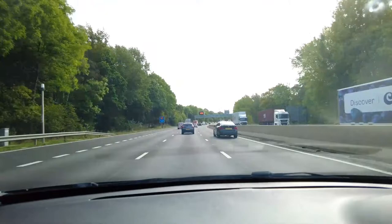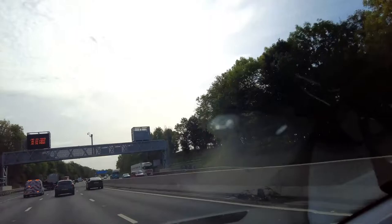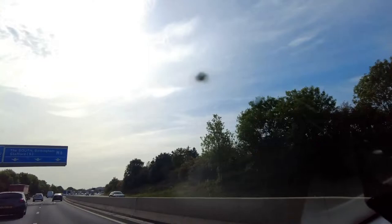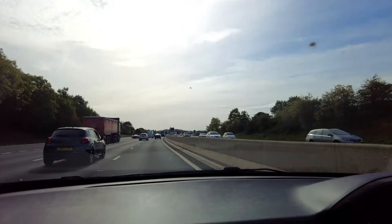Window and I didn't see anything at first, but then when I actually looked properly, there's like a big... Is there somewhere, but I can't see where it is in the actual camera, but there is like a big massive thing on the window. One here as well, but that's been there since we bought the car.